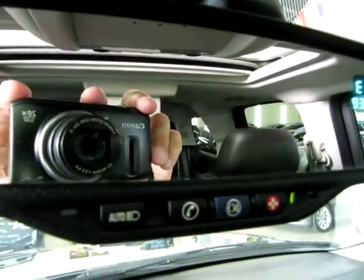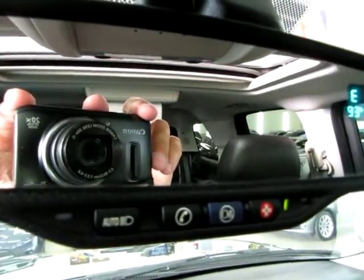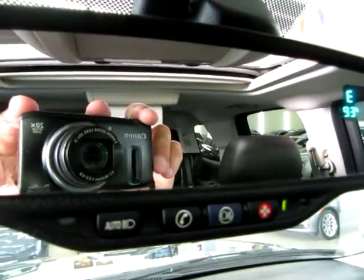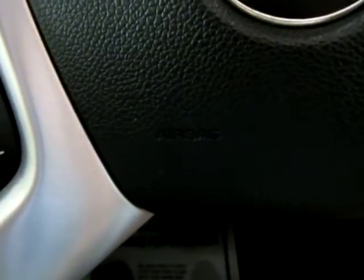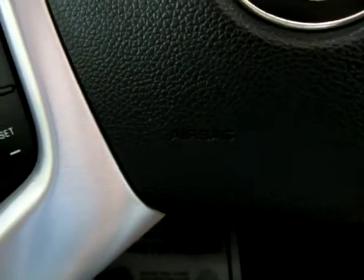This vehicle is equipped with the OnStar system. If you purchase this vehicle from us, we'll get you a 90-day free trial with OnStar at no cost to you. And let me tell you what OnStar does for you. For example, if you get into a car accident and any of the airbags deploy, including the side airbags, it will send an immediate signal to the OnStar center to let them know you've been involved in an accident. They'll attempt to contact you through the car to make sure you're okay. If you do not respond within a reasonable amount of time, they'll dispatch emergency vehicles to come to your aid.